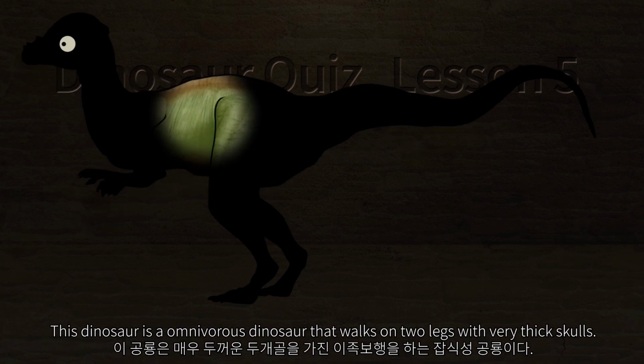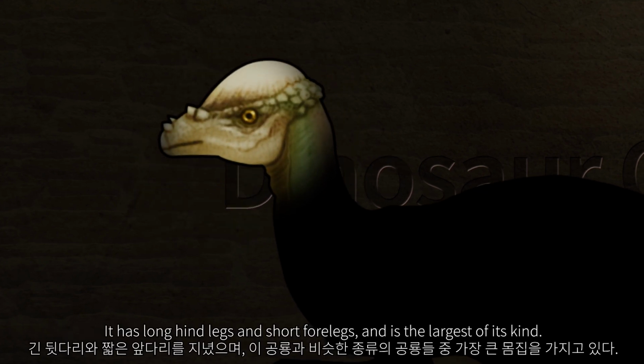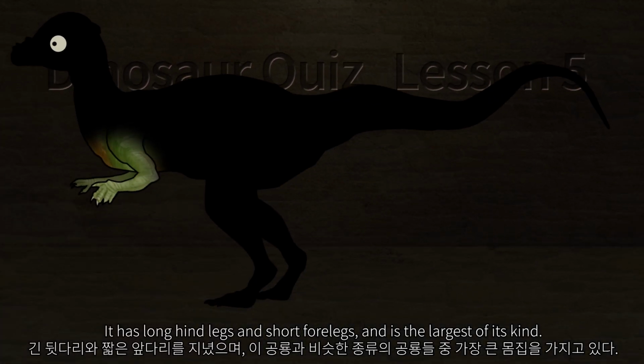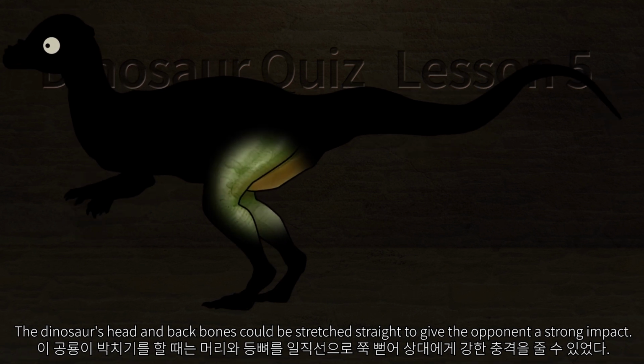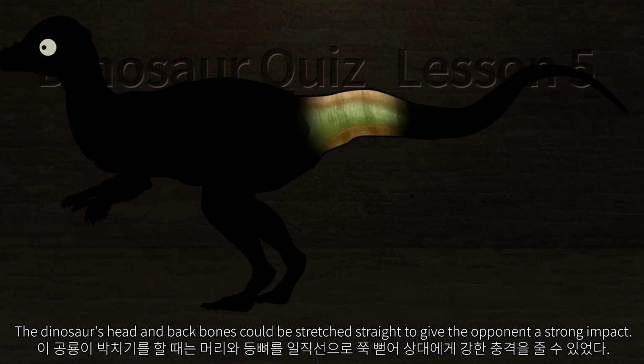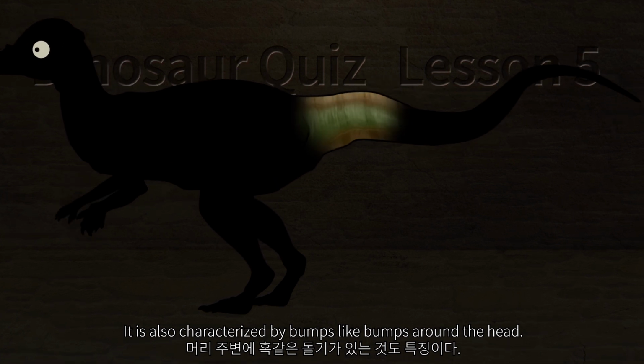This dinosaur is an herbivorous dinosaur that walks on two legs with a very thick skull. It has long hind legs and short fore legs, and is the largest of its kind. The dinosaur's head and backbone could be stretched straight to give the opponent a strong impact. It is also characterized by bumps around the head.